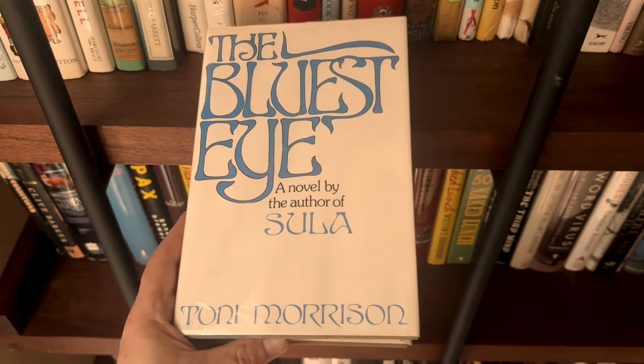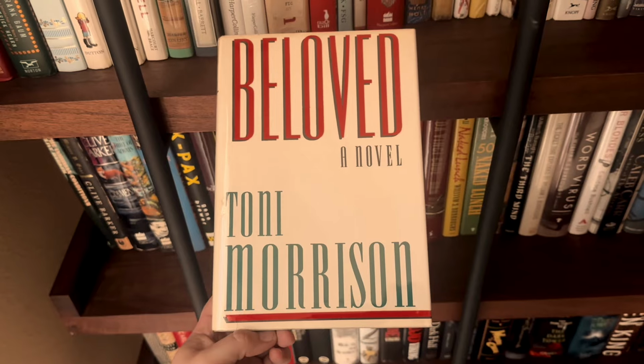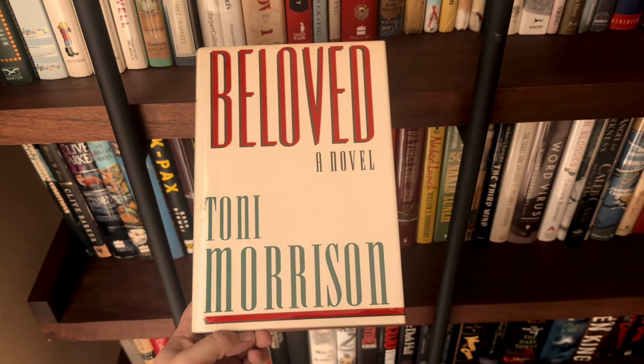This is one of my prized possessions. It's a signed first edition of The Bluest Eye by Toni Morrison. I did replace the book cover with a later edition. This, however, is a first edition of Beloved.